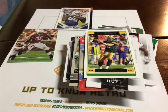The 50 cards. Let's see what we get in the 2020 draft. Maybe we get a rookie card or two that we like. So far, I've gotten a couple of Herberts and a Tua. Okay, I got Henry Ruggs III.